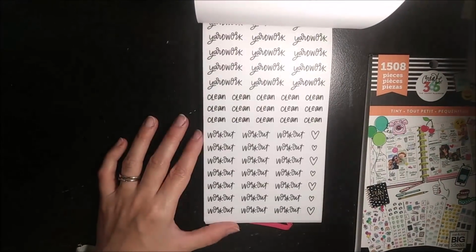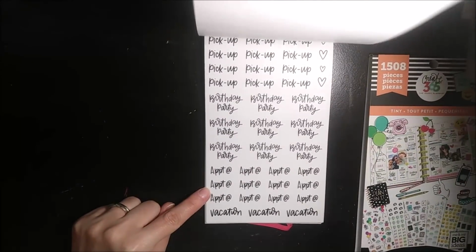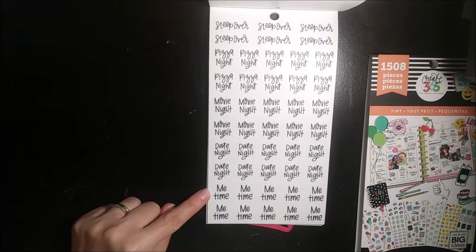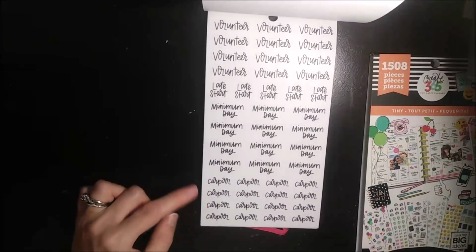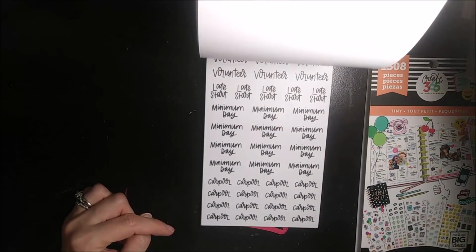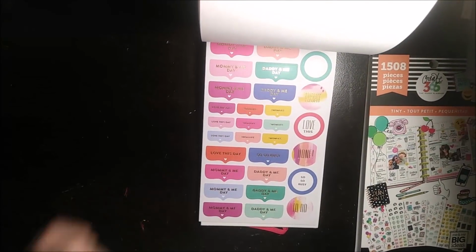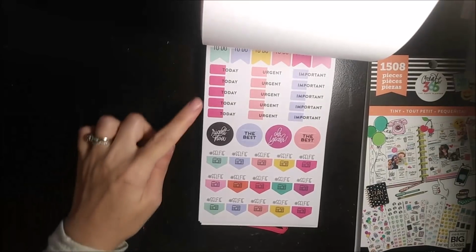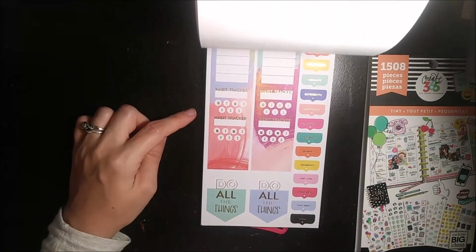They're just really functional. I love this script. I love how they're clear stickers. They're absolutely perfect. I probably could have used like 5,000 more pizza nights because that's pretty much every week. We have at least one of those. Every week we eat pizza like once a week. Sometimes it's more. I'm not even going to lie to you. We just love pizza.